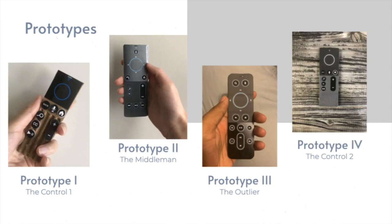In exploring whether there was a breaking point for aesthetic minimalism, we came up with 4 prototypes with slight variations of our design criteria. 2 which followed closely to the sketch and a minimalist aesthetic, which we called Control 1 and Control 2. 1 which followed more closely to the full list of functions on the design criteria, but with less of a minimalist aesthetic, which we called the Outlier. And lastly, one that fell in the middle, which we called the Middleman. We thought the results we received in user testing on each prototype would give us valuable feedback and help us create a final design.